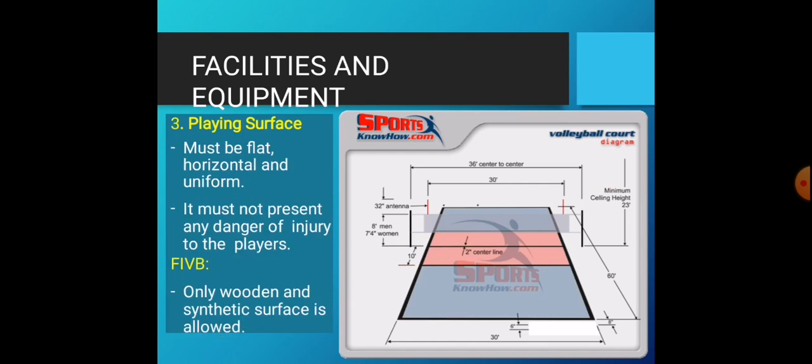Next, how about the playing surface? Must be flat, horizontal, and uniform. So, kaya nga po, di ba, kailangan ang nilalaruan or yung surface na nilalaruan or surrounding noong volleyball must be flat kasi para maiwasan yung pagkagasgas, pagkasugat, matapilok, okay? And also, it must not present any danger or injury to the player. So, for FIVB, only wooden and synthetic surfaces are allowed.